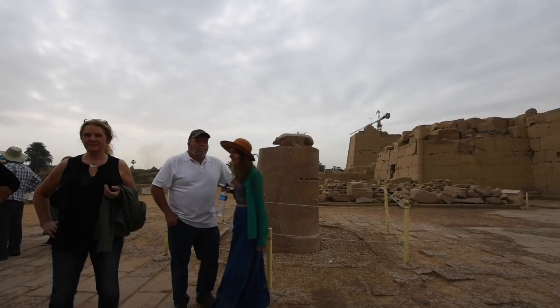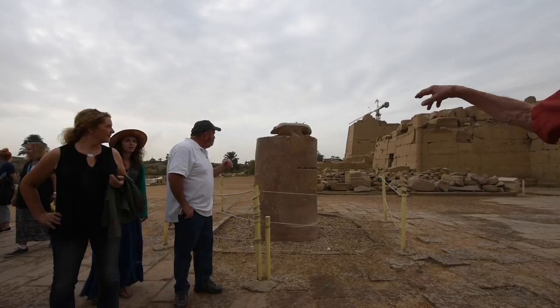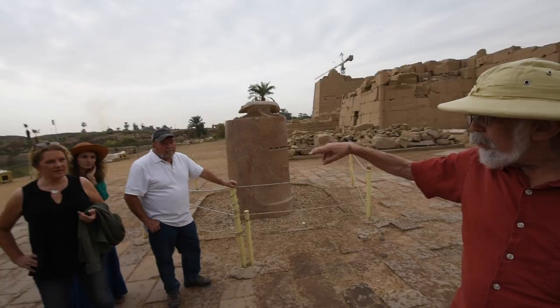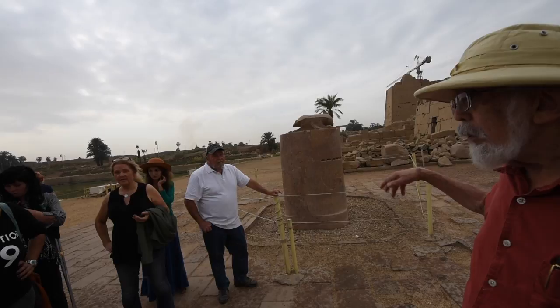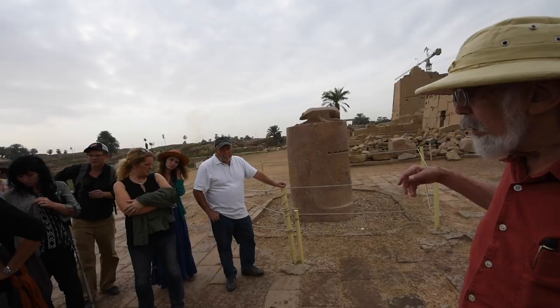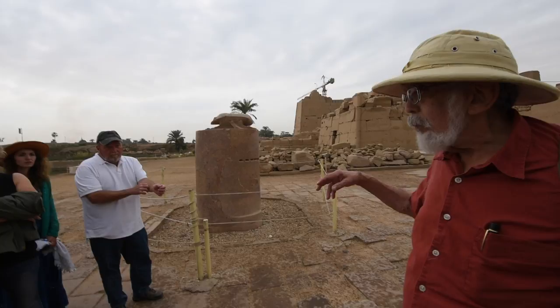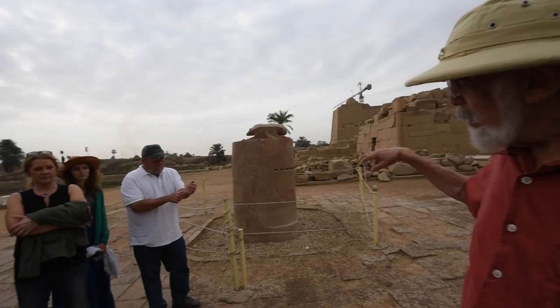For some reason that I can't figure out, this is the large scarab, the second largest they've ever found. The bigger one is in the British Museum. Anyway, there were four of these on each of the corners of the sacred pool. And there's a local superstition that the scarab, which is really not a fertility symbol but a transformational symbol, became a fertility symbol to the locals. The superstition was that if women walk seven times around the scarab clockwise, they will become pregnant.